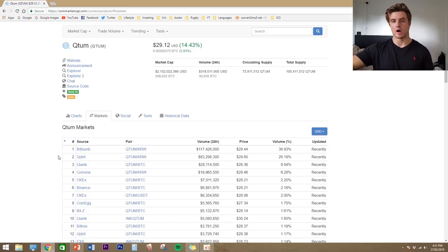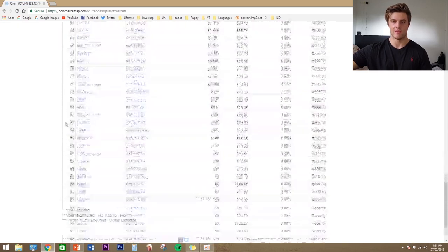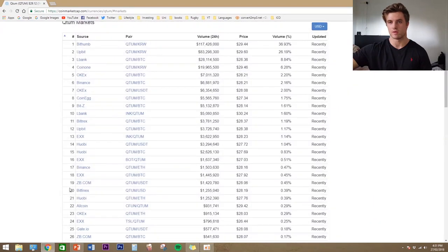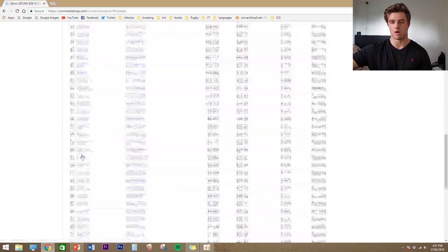So if you're looking to buy Qtum, if you're signed up for basically any reputable exchange, you should be able to get Qtum. Take a look at all these pairings. This is a ton of pairings. Oh my, to be honest, I've never actually looked at how many places you can buy Qtum on. This is quite a lot of pairings.